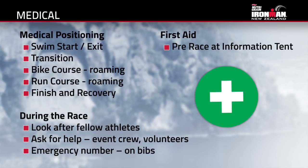Pre-race and public first aid is available at the information tent on request. An experienced medical team will be in place at the event with medical personnel positioned at the swim start and exit, transition, roaming on the bike and run courses. A medical tent will be located at the finish line and a smaller setup at transition. There will be ambulances dedicated to the event which will be positioned out on course. During the race, please ensure you look after yourself and your fellow athletes.